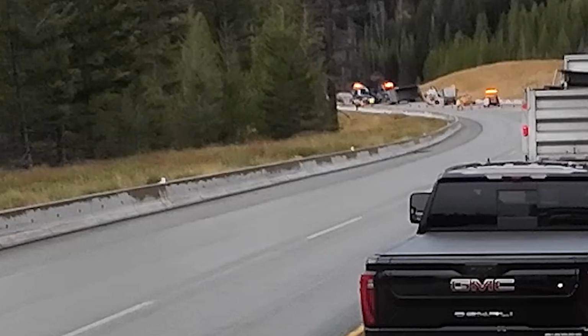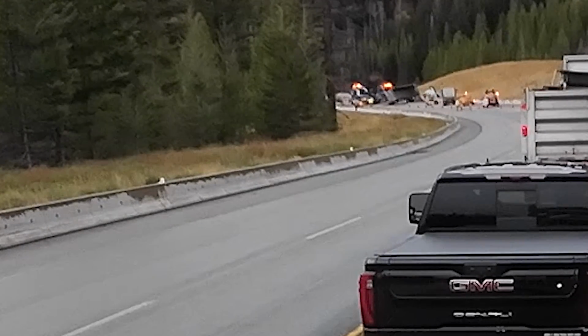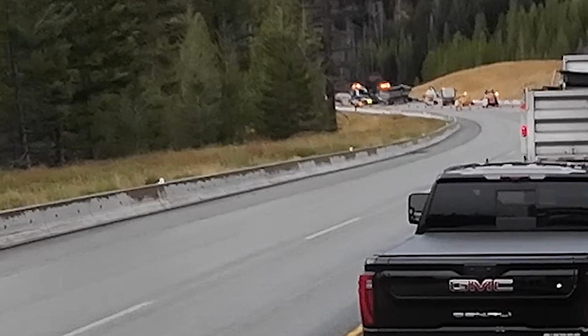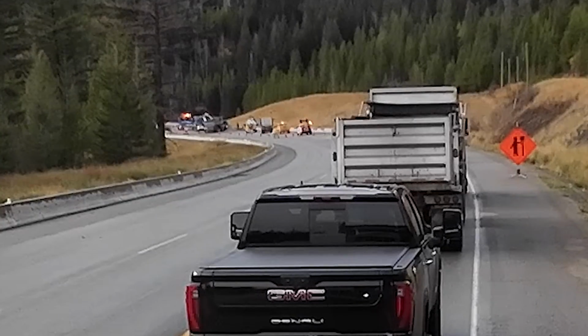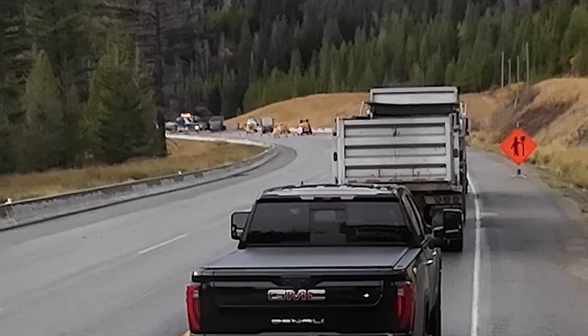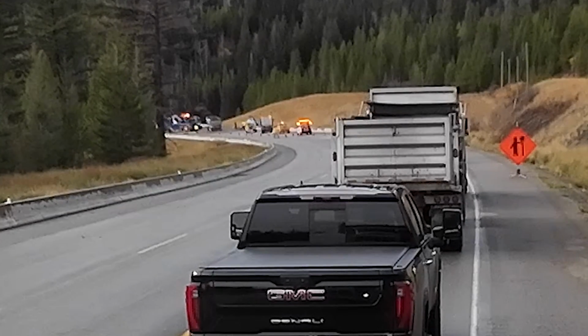Oh, look, it's tipping up. They're tipping it right side right now. And it's going to fall over. Boom! Right there, the trailer's on its wheels. Oh, there goes the trailer. Pulling the trailer. Must have hooked up the trailer, put air back on it, and pulled the trailer out of the way.